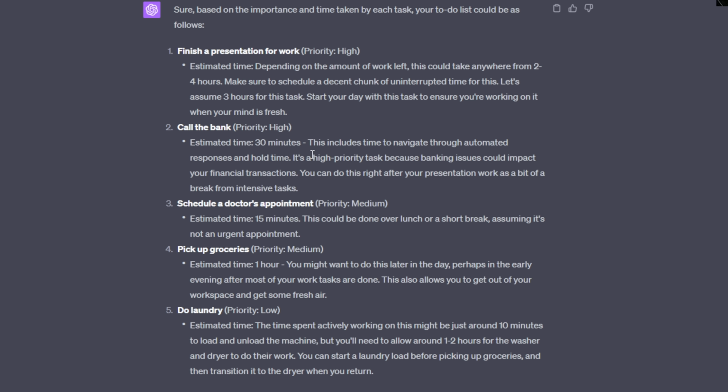It tells us next we should call the bank and that this could take up to 30 minutes. It's just allowing us enough time to get in contact with the bank. Maybe we're gonna be put on hold. It is taking all of these things into account and it's labeling it priority high.